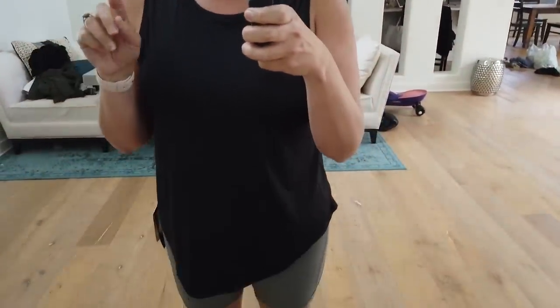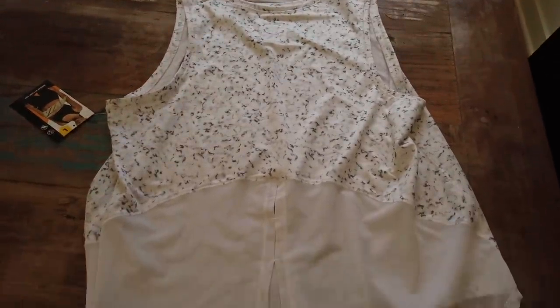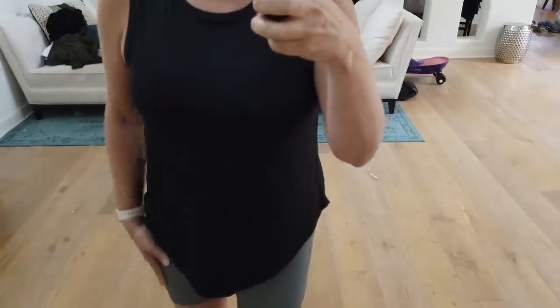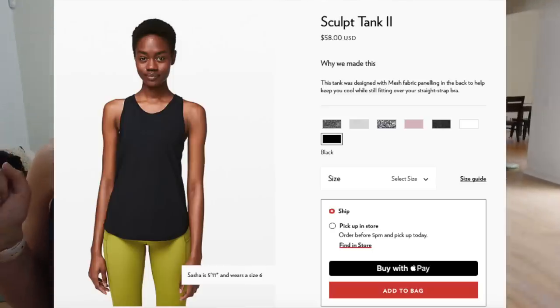Then this top, so I had to hunt down this top. This came in a white version as well. I thought the cut in the back had such good detail. Look at how this fits. It's very Lululemon Sculpt Tank. This is basically the dupe right here. The material's a bit different, a little bit more shiny. This one will just be so easy to work out in. These were selling out quick. This was $8.88. Literally, $8.88. Who makes up these prices?